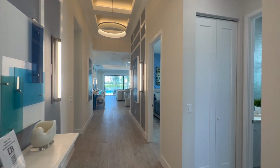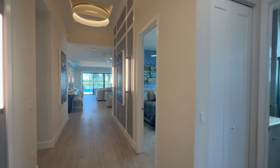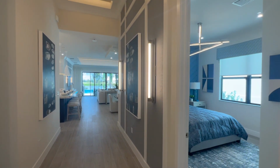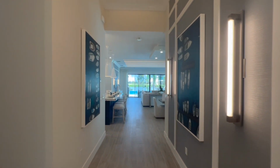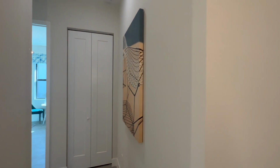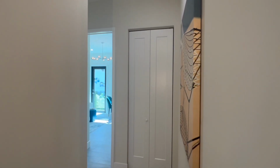Overall, the home gives you 2,680 square feet under air and 3 full bathrooms, and the central living areas are open with plenty of natural light, and the kitchen offers a lot of countertop and cabinet space. The owner suite is wider and situated in the back of the home.